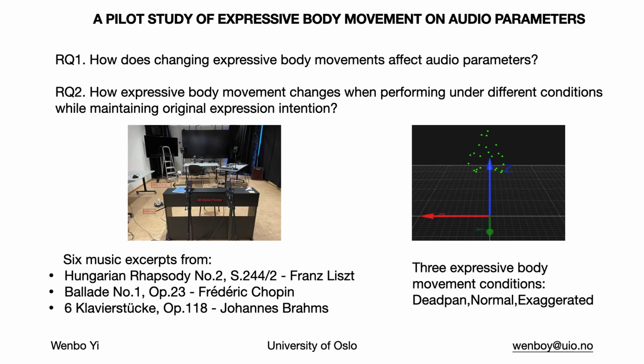We all know that body movement plays an important role in music performances and is widely being studied. However, how the expressive body movement and audio parameters change while trying to maintain consistent expressive intentions have not been answered. We designed a pilot experiment using motion capture and sound recording.